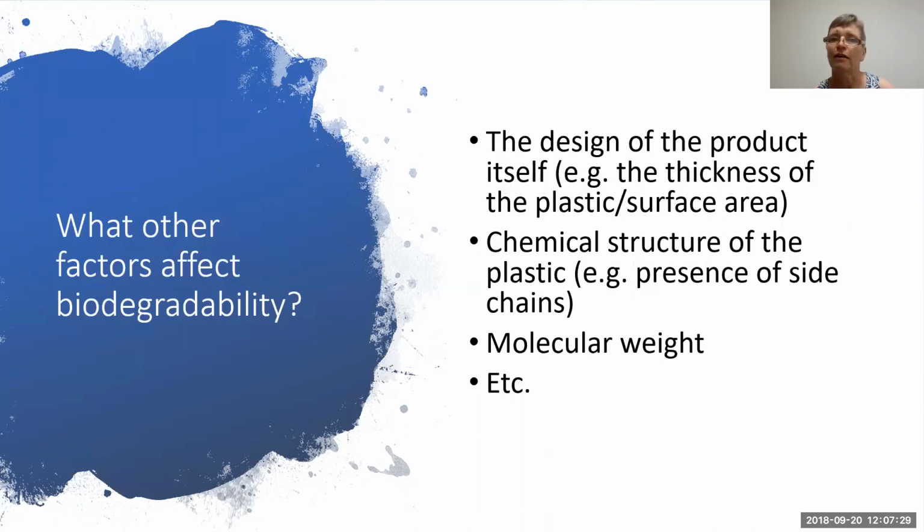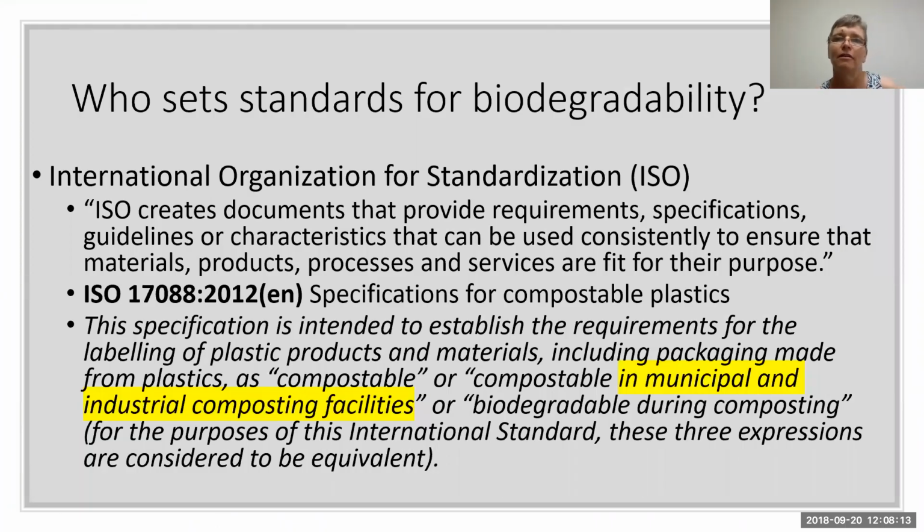A couple of other things do affect the rate at which something will biodegrade, and that includes their structure. So thicker things obviously are going to take a longer time to biodegrade. Smaller items that have a bigger surface to volume ratio are generally going to biodegrade more rapidly. The actual chemical structure of the plastic can affect how quickly it'll biodegrade, molecular weight, and other factors. So sometimes you might have to delve into the actual chemistry of the product, but we're not going to wander down that path. Just be aware that these other things can be factors affecting the rate at which something biodegrades.